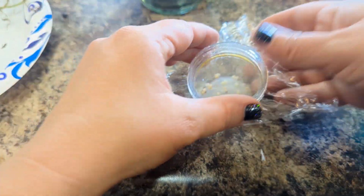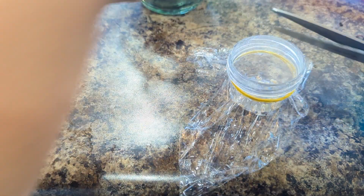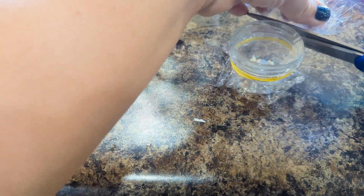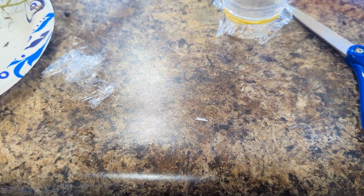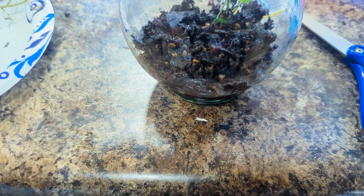So just going to trim this excess off. All right, next thing I'm doing, I'm going to water this plant that I just planted in here. Very gently, since there's a bunch of eggs in there too. I got too much water in there, so I'm just tilting it on its side and soaking up the water with a paper towel.